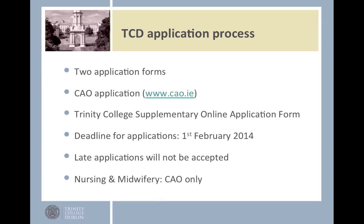It's CAO only. Applicants will then be called for an assessment test, and then you'll be allocated points based on how you do on that test. And Trinity doesn't have any involvement in that. It's the Nursing Careers board, and they do have sample questions up on their website, so I'd suggest you have a good look at that.